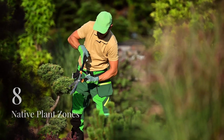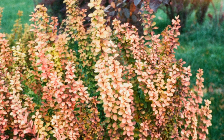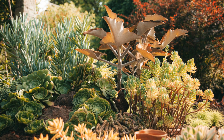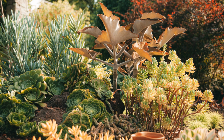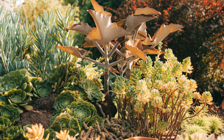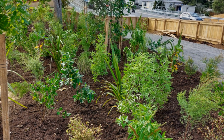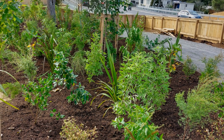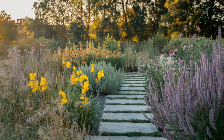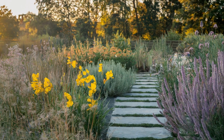When it comes to gardening, sometimes the best approach is to work smarter, not harder. Native plants are your secret weapon. These beauties have already adapted to your local climate and soil conditions, meaning they require less water, fewer inputs, and practically take care of themselves. Incorporate native wildflowers, shrubs, and trees into your garden beds, borders, or create dedicated wild zones. You'll have a thriving, low-maintenance garden that supports local wildlife and looks effortlessly beautiful.